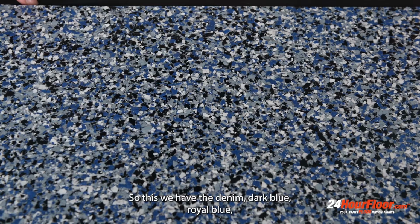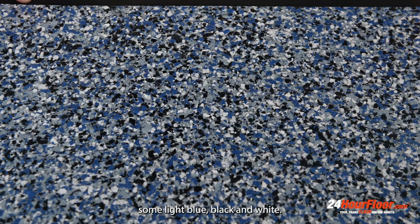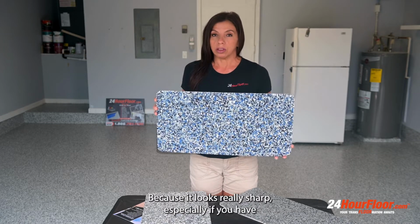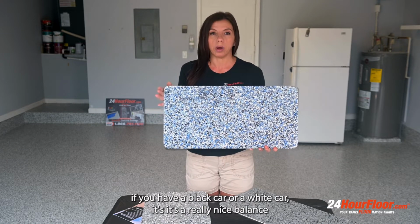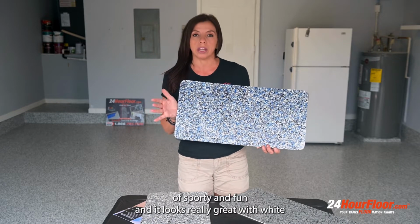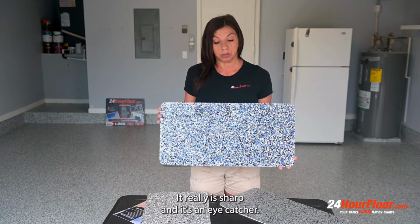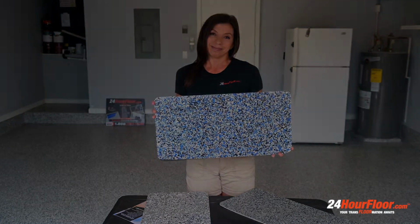Orbit. So this we have the denim dark blue, royal blue, some light blue, black, and white. I always recommend everyone to please watch the videos of the before and afters of this color because it looks really sharp, especially if you have a black car, a white car. It's a really nice balance of sporty and fun, and it looks really great with white walls, dark walls, any color that we have. And I've done it on a few driveways too. It really is sharp, and it's an eye catcher, so everyone would love this in your garage.